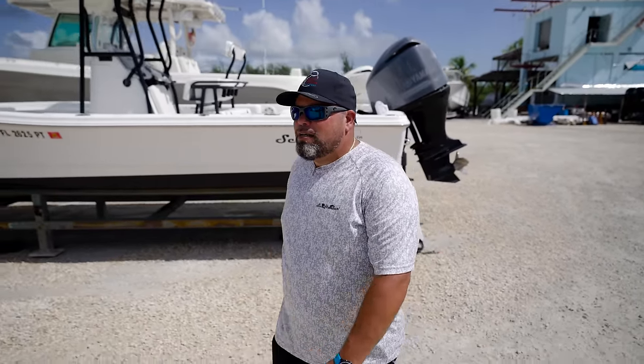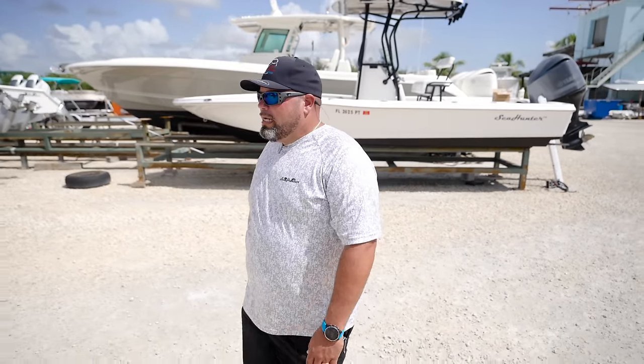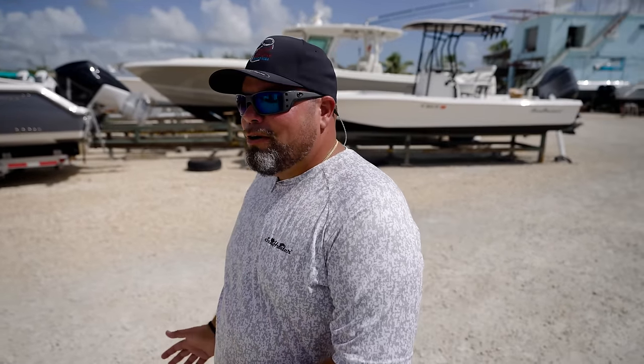And we also have some awesome guys in the office. Brian and James working in there, getting everybody lined up. And boats coming in, boats going out. Make sure everything's going the right way.